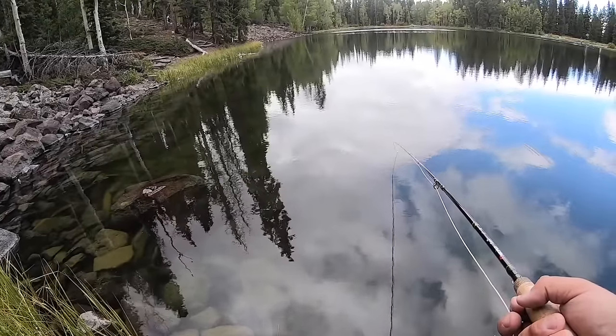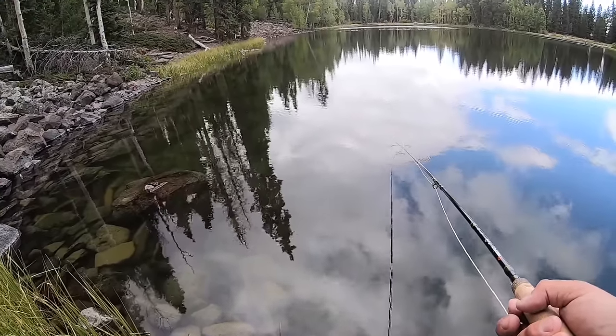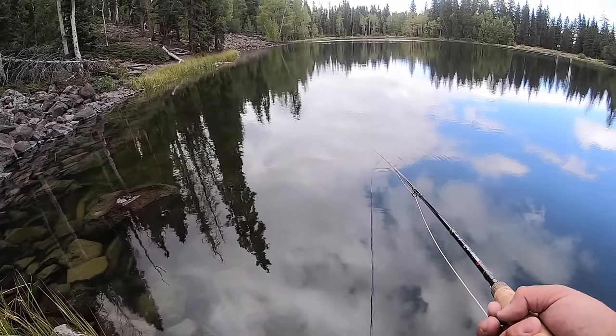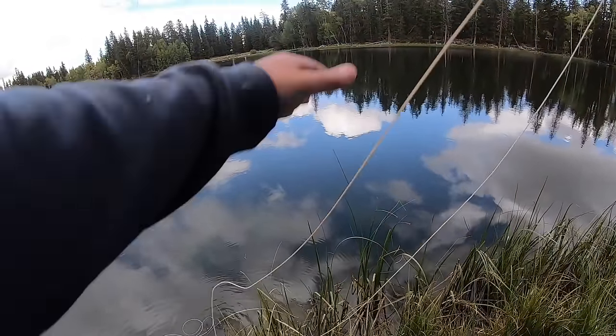I can feel one down there. I just know there's one down there looking at it. You know, you just get a feeling, man. It's almost too quiet. There's one down there looking at it. Yep, dude. That's a good fish. That's a big brook. That's a big brook trout.